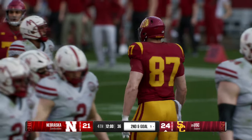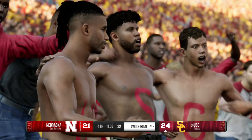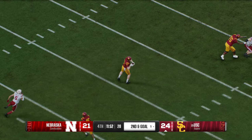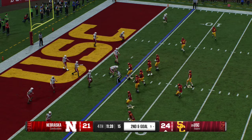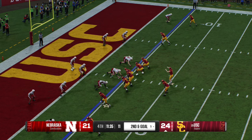The offense really threatening now. Boy, he has such great size. I just love this play call on first and 10. The defense is expecting a run. Instead, you go play action and you throw it to the big man for some positive yards on first and 10. We'll see if the offense can punch it in on second and goal.